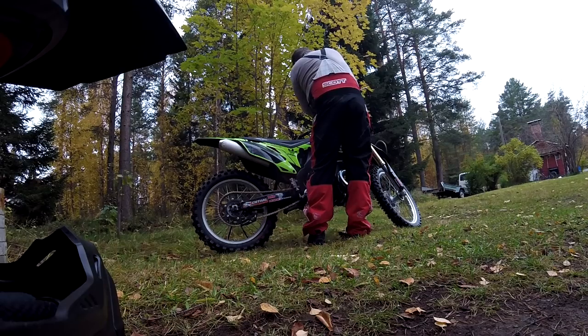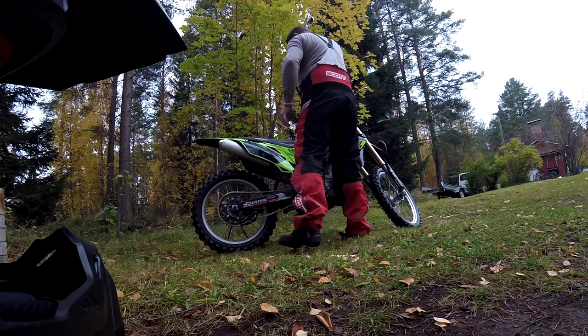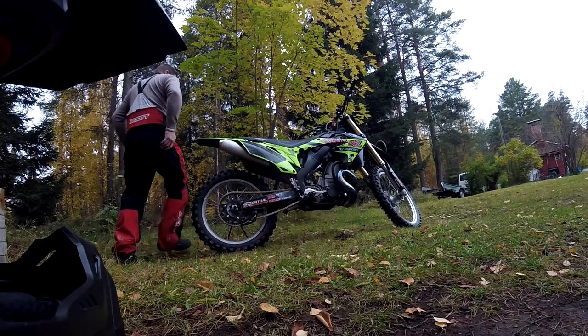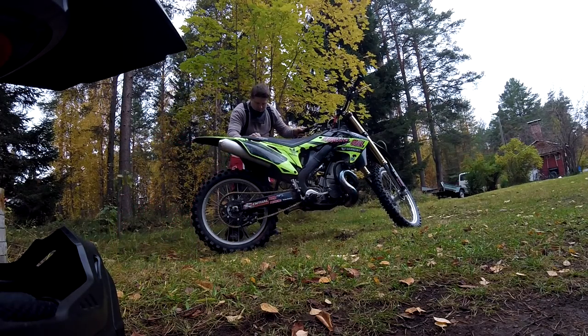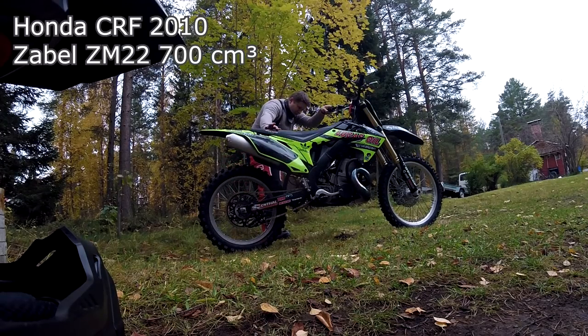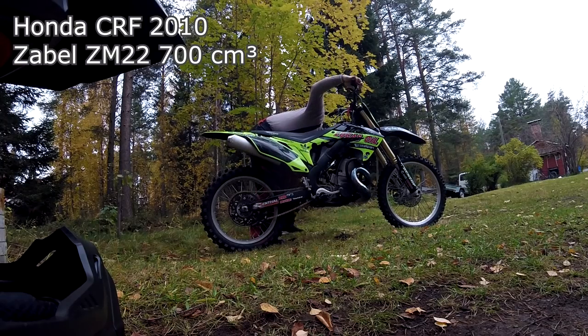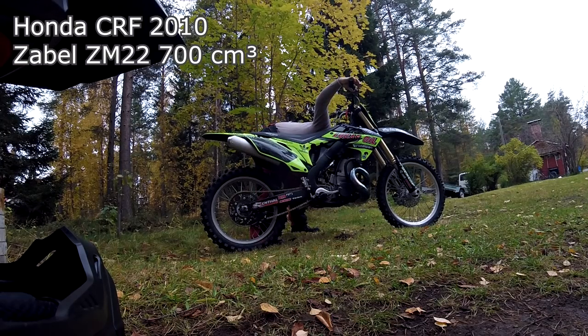So some of you might recognize the bike, which is Honda CRF year model 2010. The twist is, however, the engine, which is Zabel ZM22. It's actually a 700 cubic centimeter engine made in 2002 for a sidecar motocross bike.